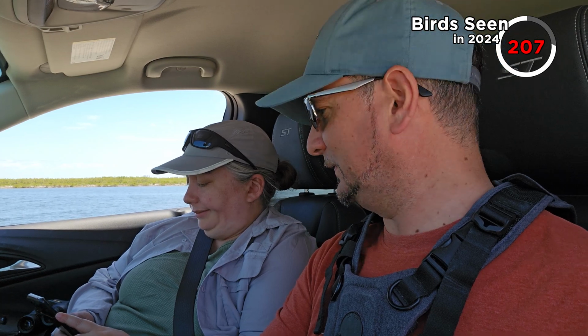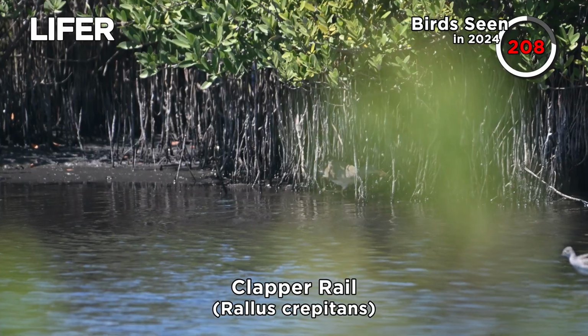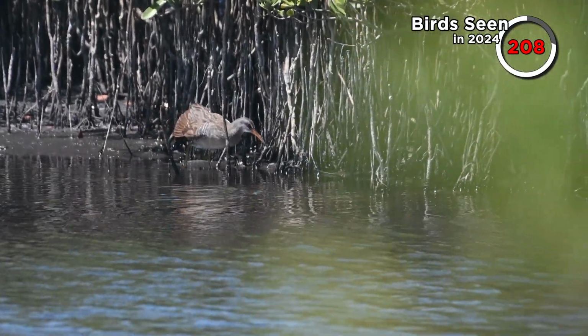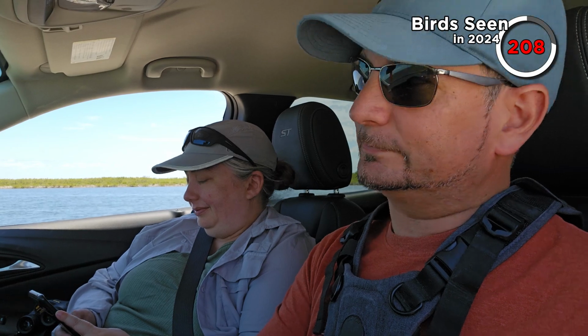I think we have a clapper rail. Clapper rail. Clapper rail, guys. New lifer, new bird for the 300 bird challenge, worth coming on this wildlife drive. Really good day at Merritt so far. 2 new lifers, both of them rail types. Sora earlier and now clapper rail. Ooh, let's see if we can pick up anything else on the rest of this wildlife drive.